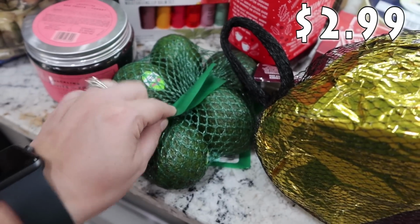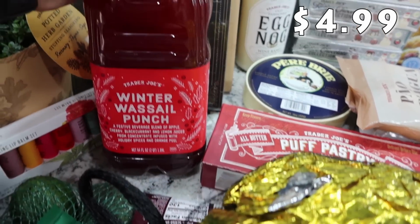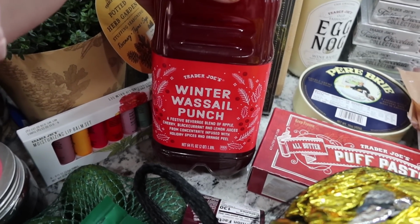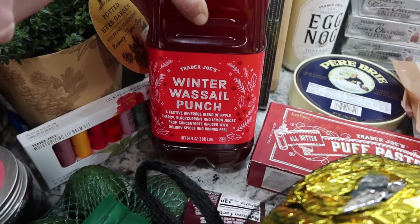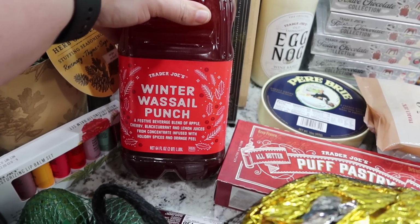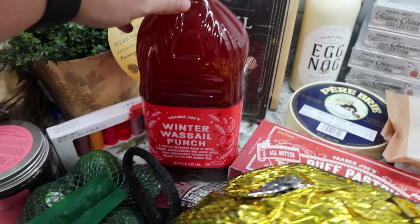All right, I got some avocados. Pearl and Mark love avocados, so I always try to make sure we've got those on hand. I cannot remember if the kids liked this last year, but I did go ahead and pick it up again, and then hopefully I'll remember for next year if they did or did not. I know there was one drink I picked up last year that they weren't a fan of, but I feel like this was one that they liked. It's the Winter Wassail. Is that how you say that? Wassail Punch, a festive beverage blend of apple, cherry, blackcurrant, and lemon juices. Also has holiday spices and orange peel in there. So I picked that up.